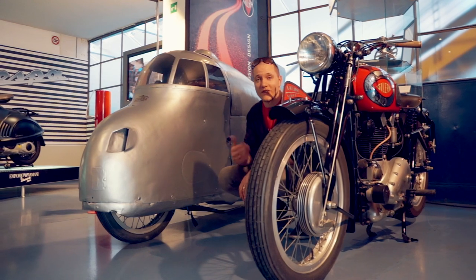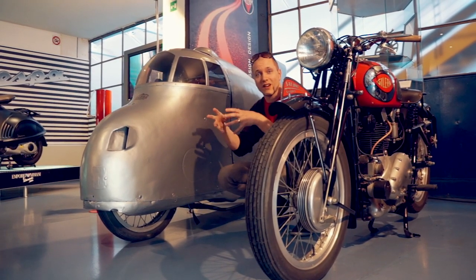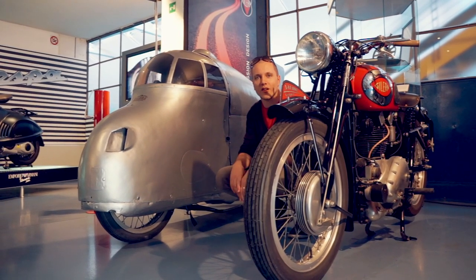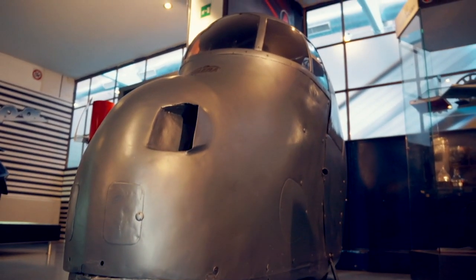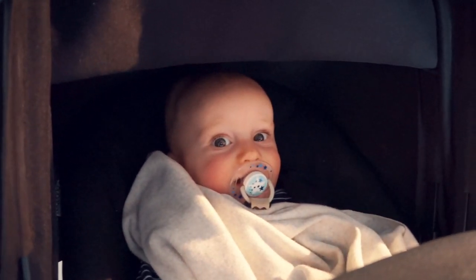In 1937, this bad boy broke the world record for speed in a closed motorcycle type of thing, at 270-something kilometers per hour. That's pretty crazy. Did you see that?